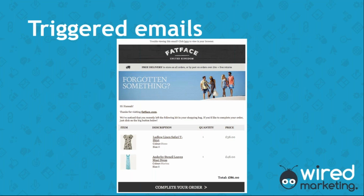The triggers weren't always based on real-time data. They usually had a delay while the systems that weren't integrated had to catch up with each other. And marketers were having to do this manually as well. Marketing platforms are now available that allow you to track a user's behaviour on your website in actual real time.